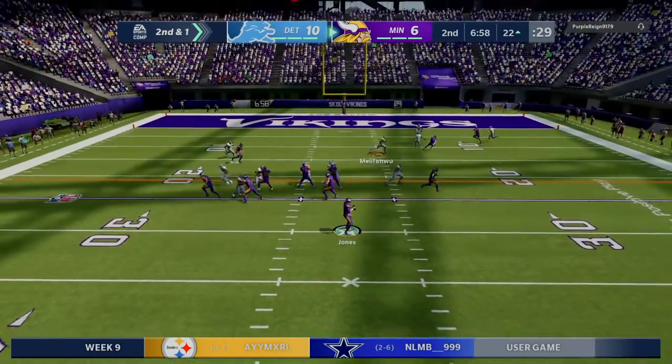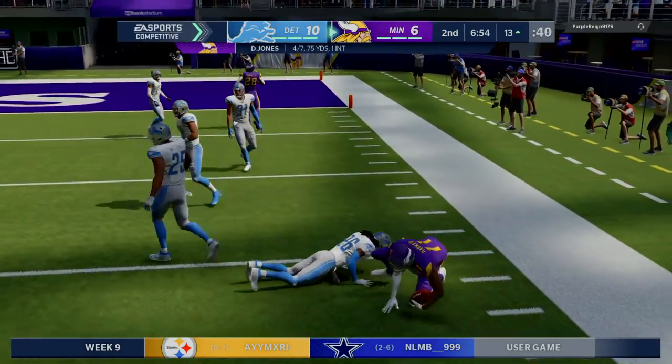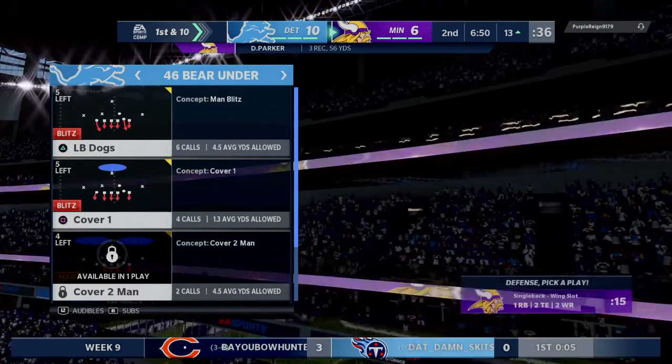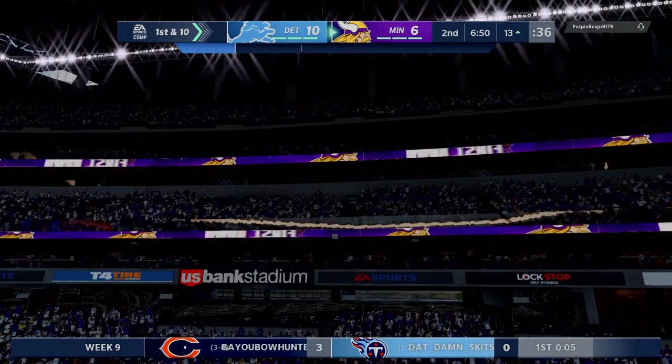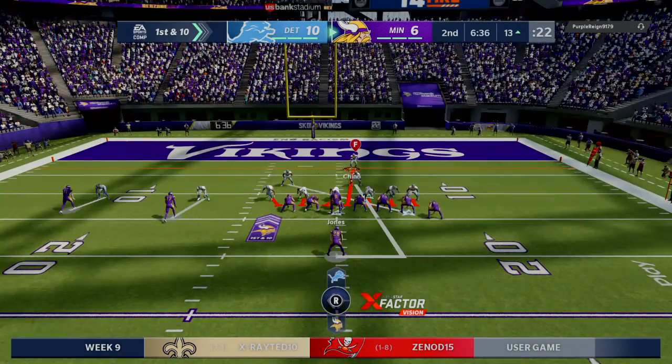Off play action. Jones. Throwing the out route, complete. That's Parker. And they'll bring him down at the 13-yard line. 50 catches for him now on the year, and he's got a first down. 1st and 10 at the 13-yard line.